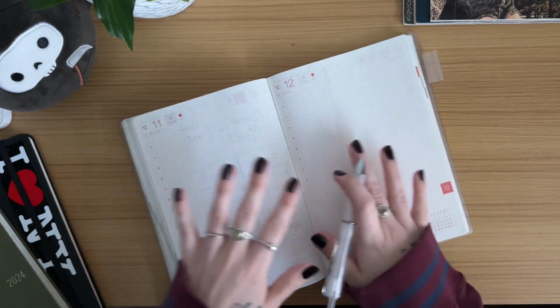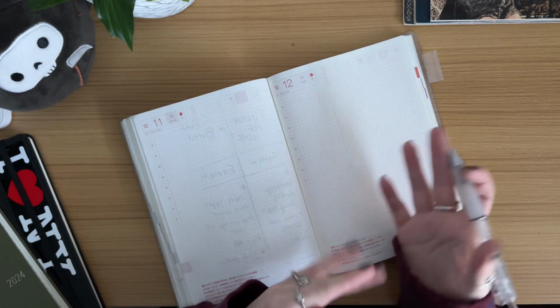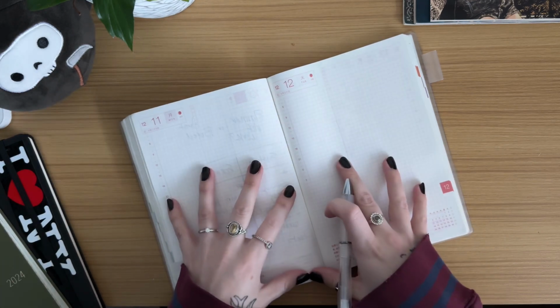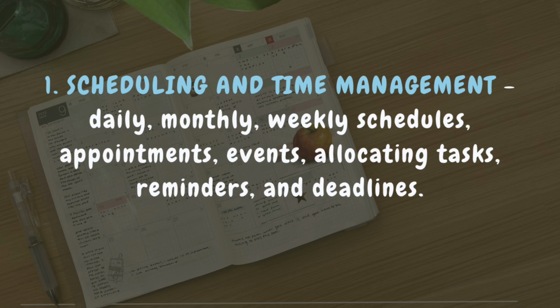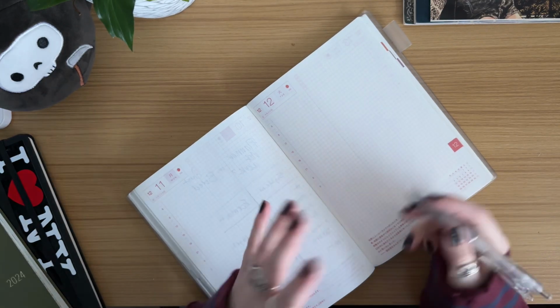To make this pie, we need to first gather our ingredients. So in this case, we're going to look at the 5 main ingredients needed when building a functional planner routine. Those 5 ingredients are going to be scheduling and time management. So think of this as your daily, monthly, weekly schedules. This could be appointments, allocating tasks, events, reminders, deadlines, and important dates.